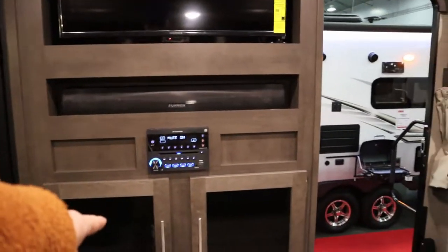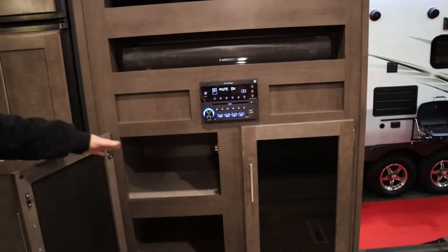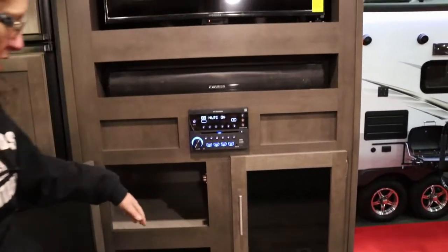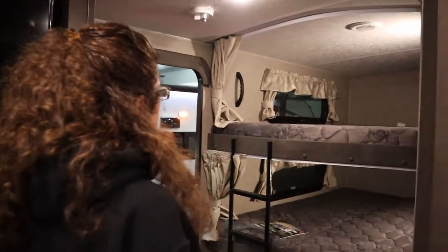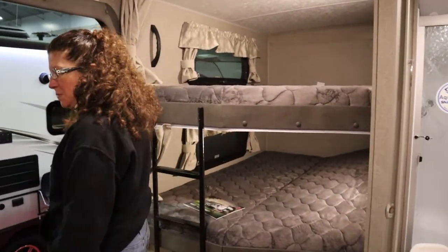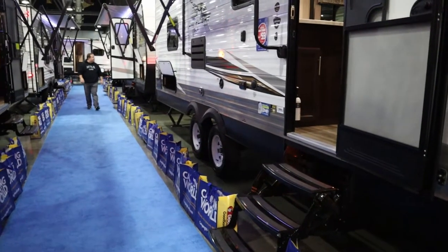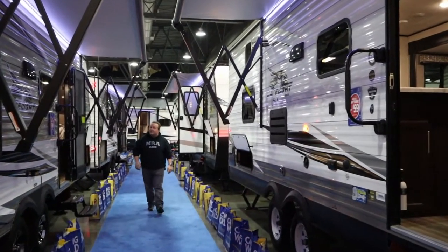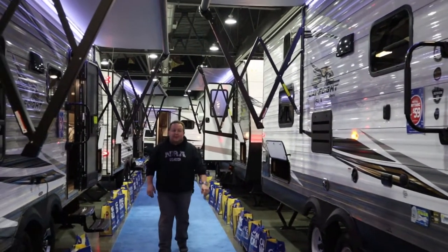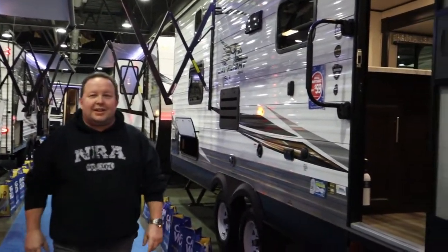Look at these big cabinets there for storage. Oh, when they go way back, they go about 2 feet back. Very nice. For us, we don't need the bunkhouse, but very nice. I'll tell you what, you can immediately see a smile.